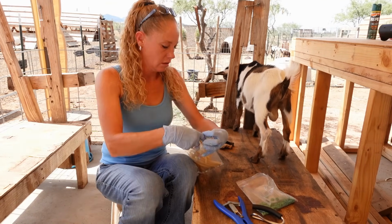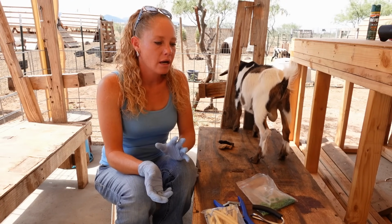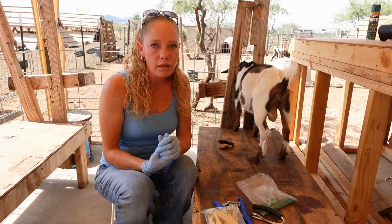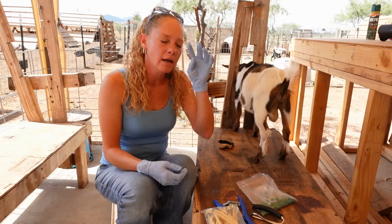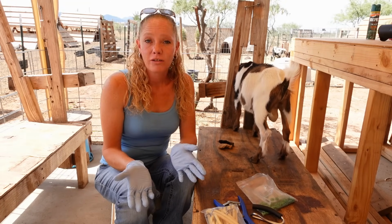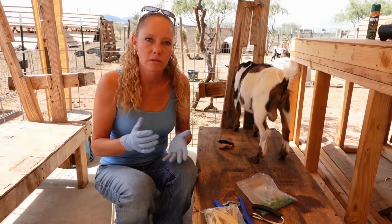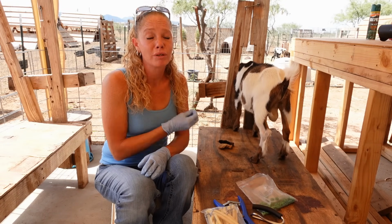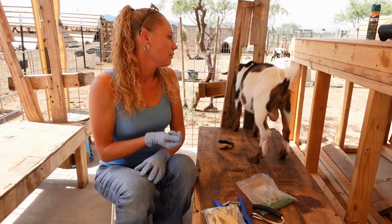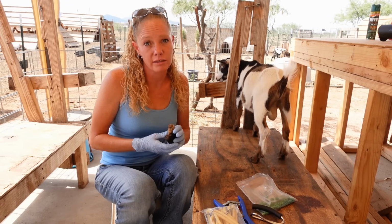There are lots of different reasons that you might want to band a buckling. If they're not top quality, for one. Bucklings should always be of the best quality. Consider that they could throw 150 kids in the span of their life, where a doe is looking at right around 20. So they really make a lot of kids, so they should be superior quality. There should be nothing wrong with them, and they should come from really great genetics as well.